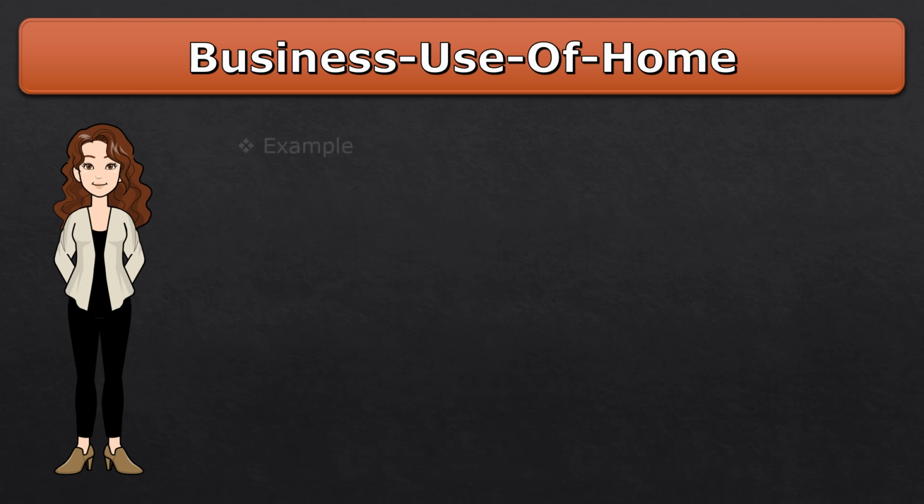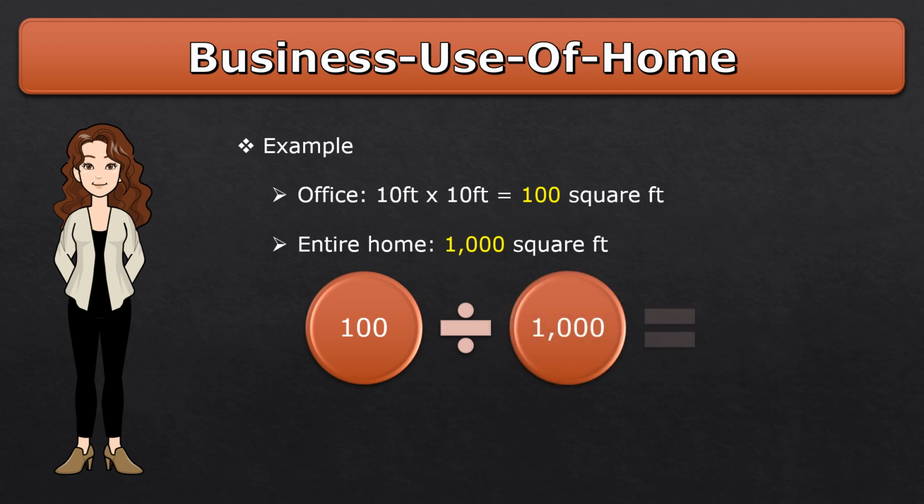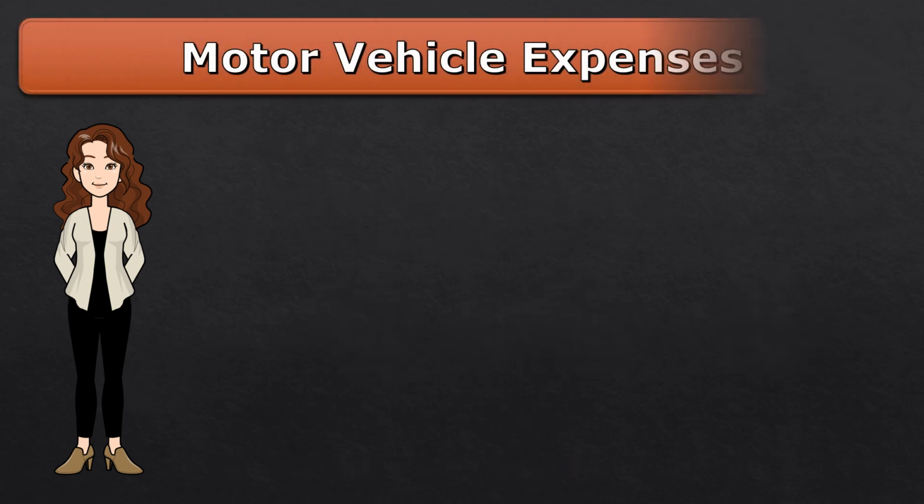For now, let's look at a quick example on how to calculate your deductible home office expenses. Let's say your home office measures 100 square feet, while the area of the entire home is 1,000 square feet. We simply take the area of your office, divided by the area of the home, and we get 10%. This means that 10% of all of the expenses listed a minute ago can be claimed for business use of home. If those expenses total $10,000 for the year, for example, you would therefore be able to deduct $1,000 on your tax return. Next, let's discuss motor vehicle expenses.